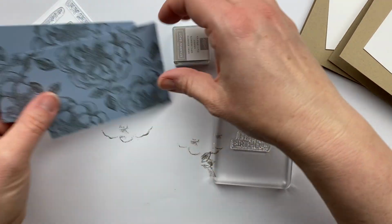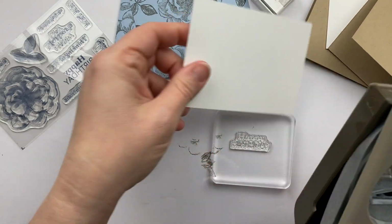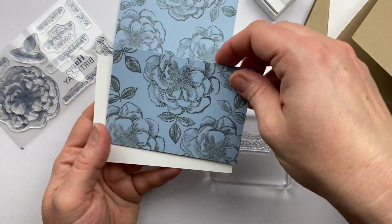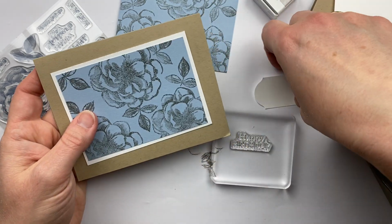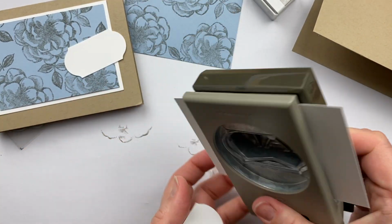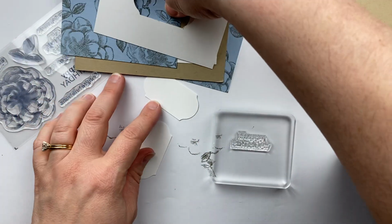Okay, next up, I'm going to stamp the sentiment. And here's a little trick for conserving paper. I'm going to take my Timeless label punch and punch it out of the center. This is going to cover it up, and so you will never know that there's a piece missing. Then I can layer this on top and save paper. So let me do that from this side, and we're going to stamp on those punched images.